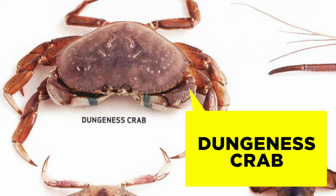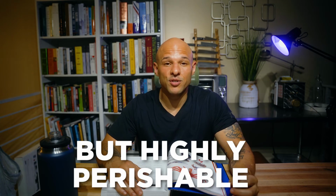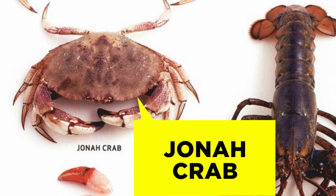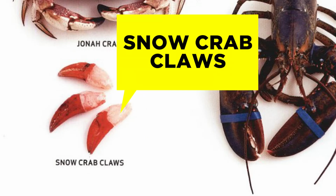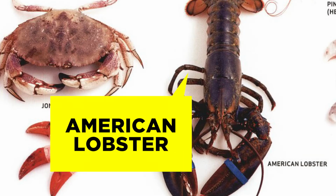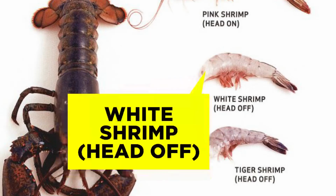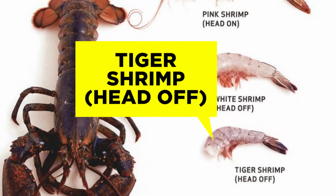Next, we're going to go to Dungeness crab. Very common here in California and also Oregon. This is a really delicious crab. It is highly perishable though. 1 to 3 days, you gotta eat it. Or else, guess what? If it's not alive, it just goes downhill bad. Next, we're going to go to Jonah crab, one of my favorites. Snow crab claws, American lobster, freshwater shrimp, pink shrimp head on, white shrimp head off, tiger shrimp head off.